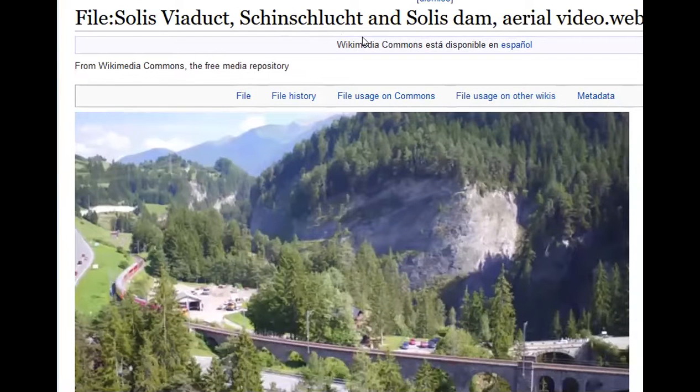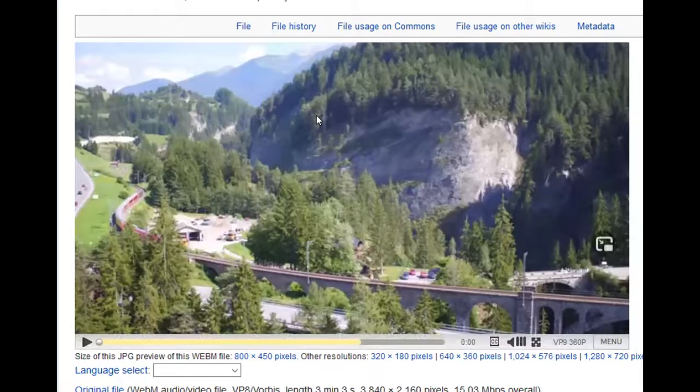Now, Schienenschlucht is a German word, so this is either Germany, Austria, or Switzerland. I can't tell exactly where. But it's a mountainous area. You see the mountains back here, and you see this very rocky slope or hill, side of a mountain, with at the top of this rocky area a whole forest of what look like conifers, some kind of evergreen trees, pines or spruces or firs.